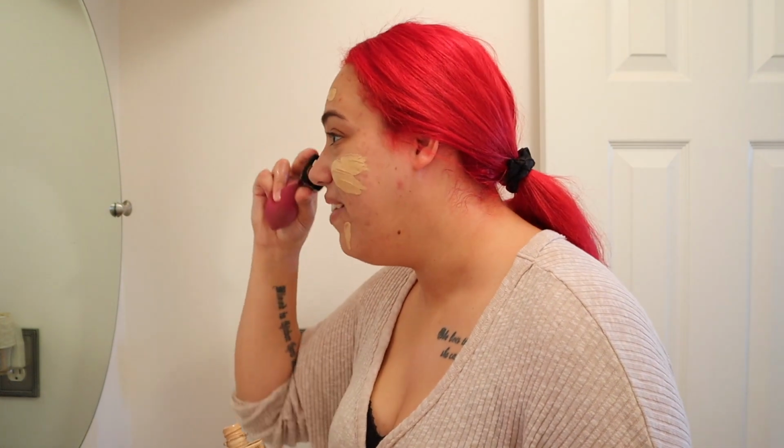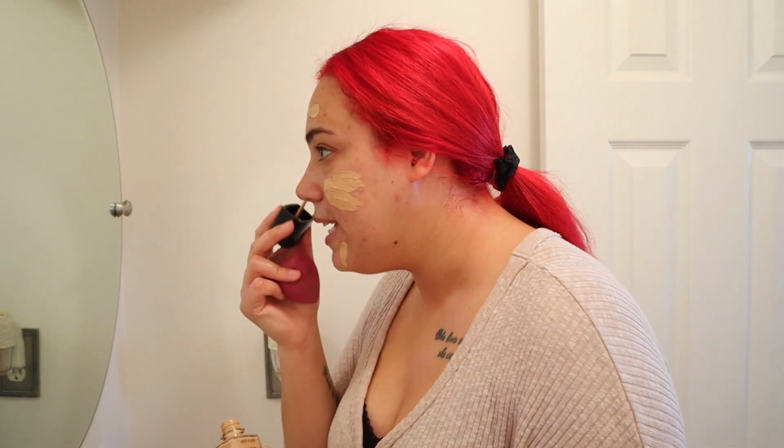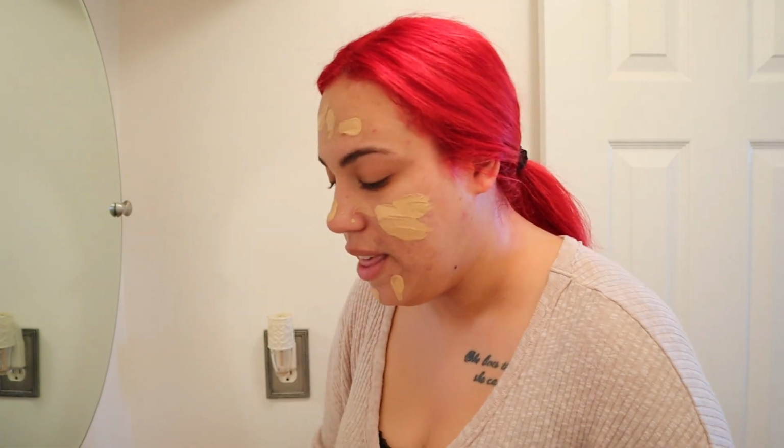And then I go in with a blending sponge. I don't use anything fancy. This is an e.l.f. blending sponge, and I just bounce it around on the skin to blend everything in.